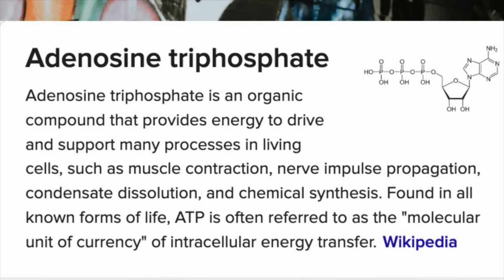So why do you need a microcurrent device? Basically, a microcurrent device boosts your body's ATP. And now, what is ATP? I will put a definition here from Wikipedia. As you can see, ATP is an organic compound that provides energy to drive and support many processes in living cells, such as muscle contraction, nerve impulse propagation, condensate dissolution, and chemical synthesis, found in all known forms of life. ATP is often referred to as the molecular unit of currency of intracellular energy transfer.